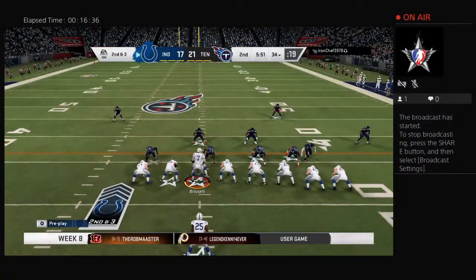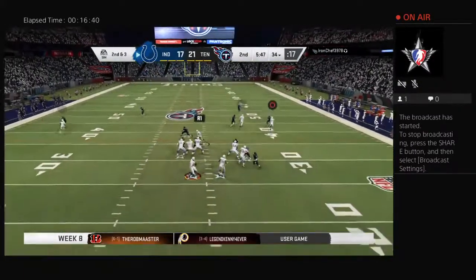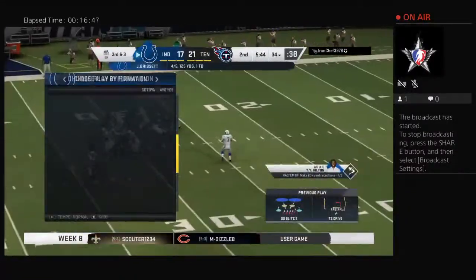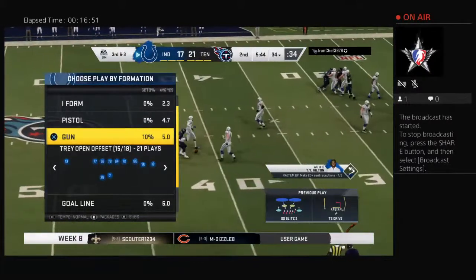A good run got 7 on first. Here's 2nd and 3. Here's Brissett, toward the center of the field, but it's incomplete. Eric Ebron, the big tight end, is the intended target. And it's 3rd and short.